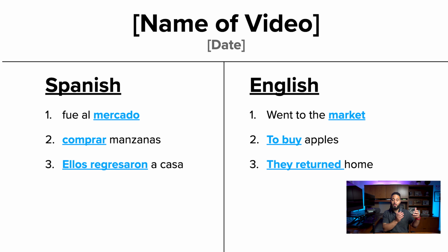Now, how do you go about recalling these? Every day, 2 minutes, 3 minutes, a few times a day. You could be sitting on the toilet, hanging out, doing whatever you're doing, sitting in a car, sitting on your couch. Have a small notebook, keep it in your pocket, pull it out, and just randomly open up the page. Randomly open up the journal and check a few words, see if you got them right. Cover one side, cover the English side, and guess. Like, okay, fue al mercado, what's the word mercado? And you'll know what it means.